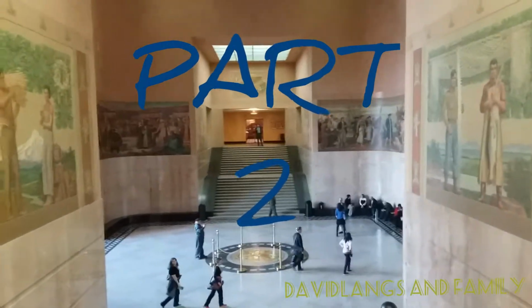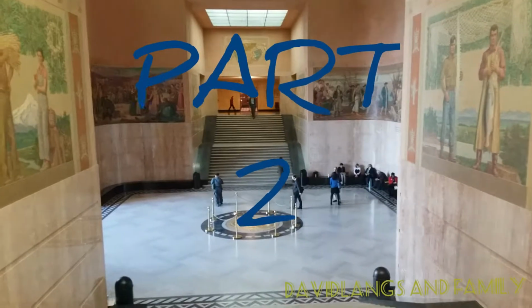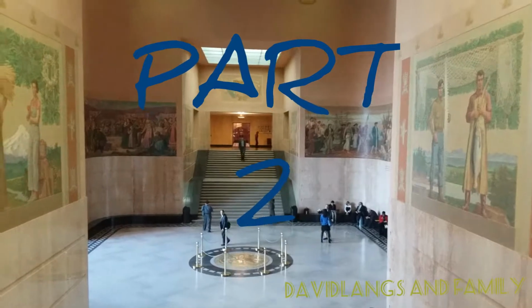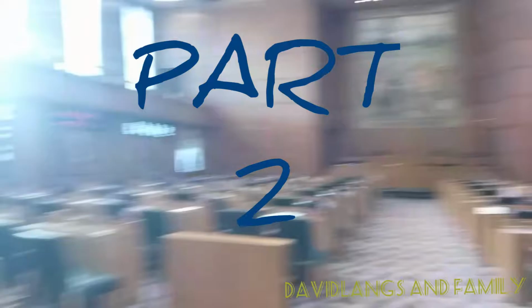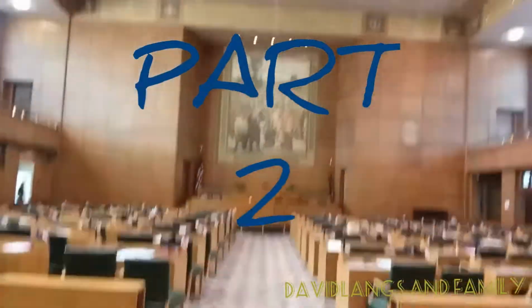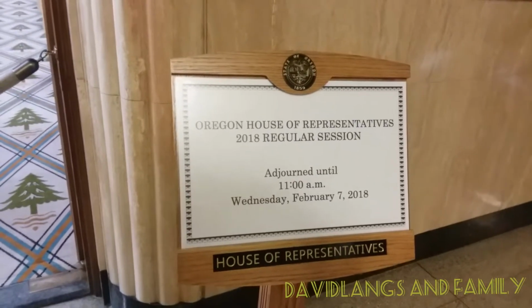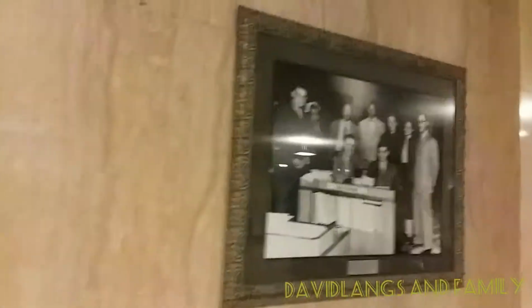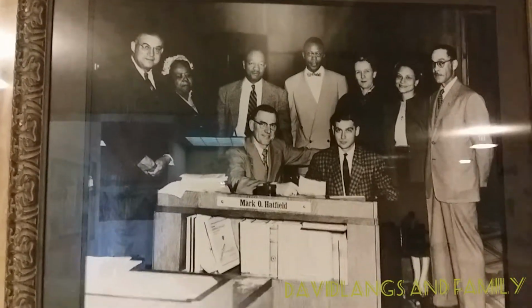Top of the stairs. They kind of look like just a slide because they're all pretty much the same color. House of Representatives, capital city. Super fanciness. House of Representatives. Old-fashioned picture. The stories that picture has behind it, I'm curious about.